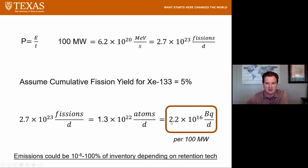That gives us, at equilibrium for xenon-133, something like 2 × 10^16 becquerels per day per 100 megawatts of reactor. And that is a huge number. But note that that is what's in the fuel. Emissions could be some small fraction of that. So what we were doing here was trying to figure out, with a more realistic scenario, what those emissions look like.